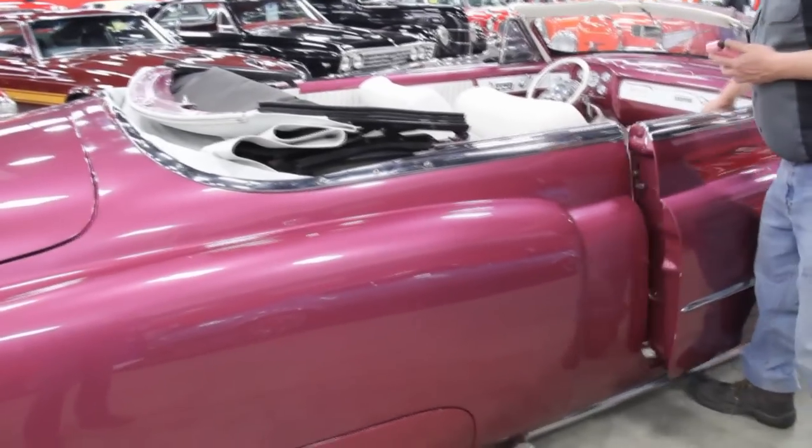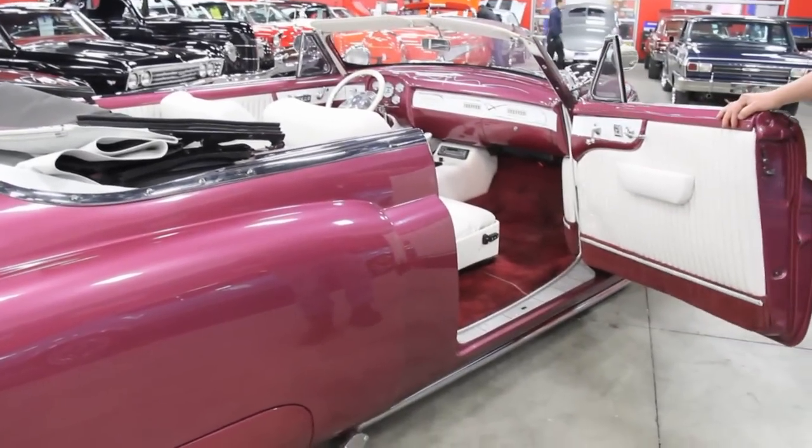Let's check the operation of this door. Check out that door jamb, just gorgeous.